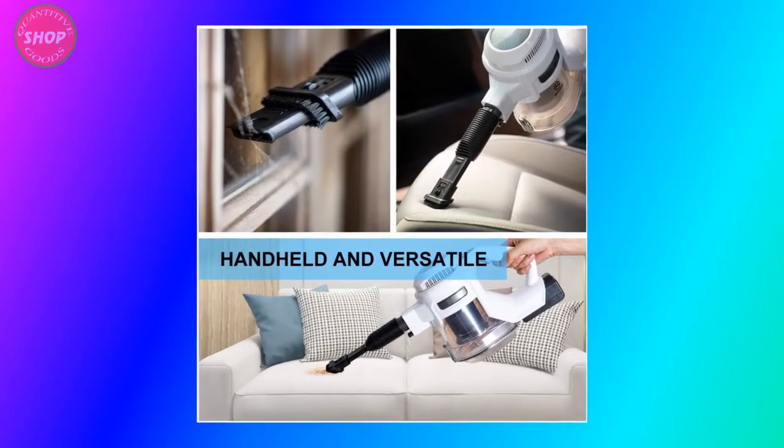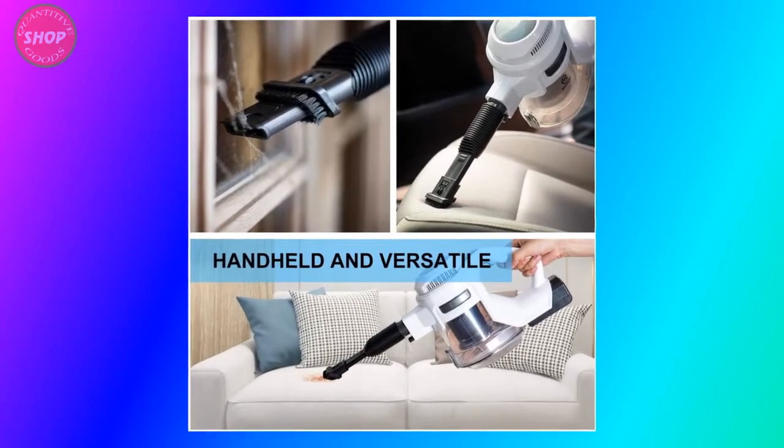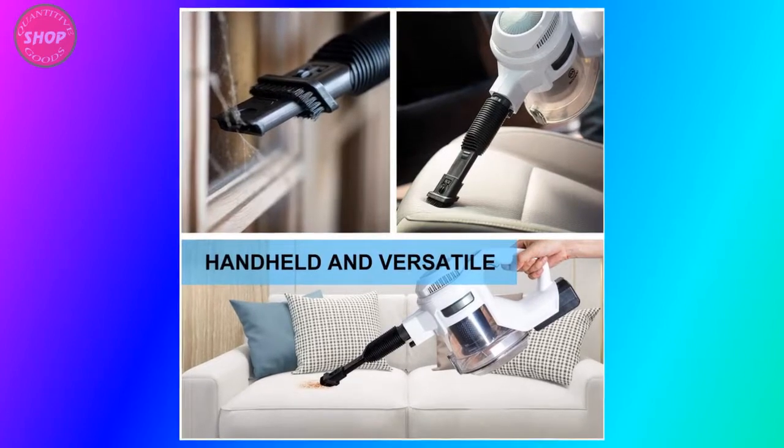HEPA filter. Replacing your filter is essential for maintaining the performance and life of your vacuum.